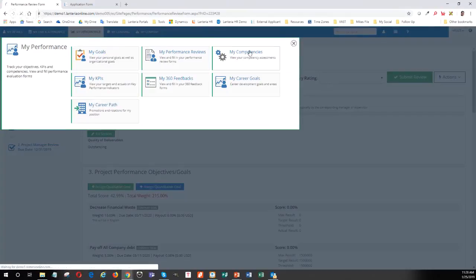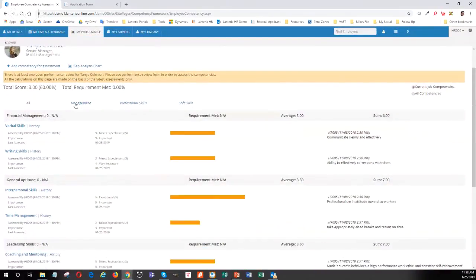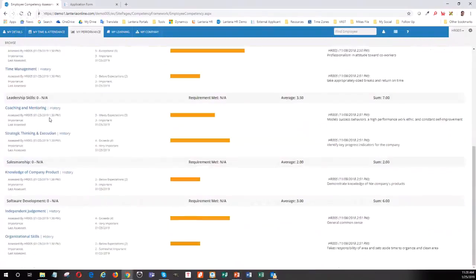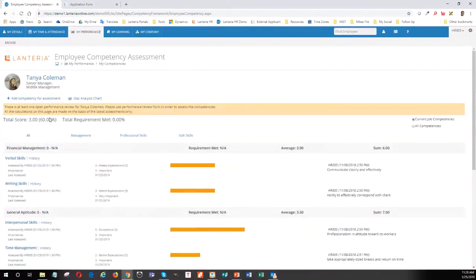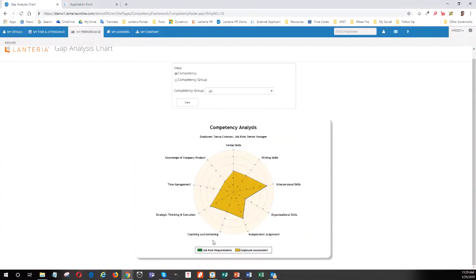The employees can work with their specific competencies. They can see how their performance is doing within their organization. They can look at specific competencies. Again, they can be broken down into management, professional skills, soft skills, all the different types of competencies you want to work towards. And we can take those competencies and we can overlay them over their jobs. So in the gap analysis chart, we can just go ahead and grab that real quick. And what this will do is they'll lay their competencies over their job requirements. So job requirements are in green, employee assessments in yellow. So when the yellow covers all the green, the employee's got 100% coverage here.